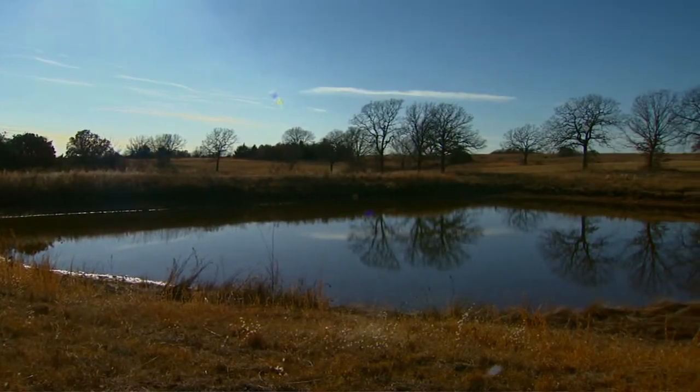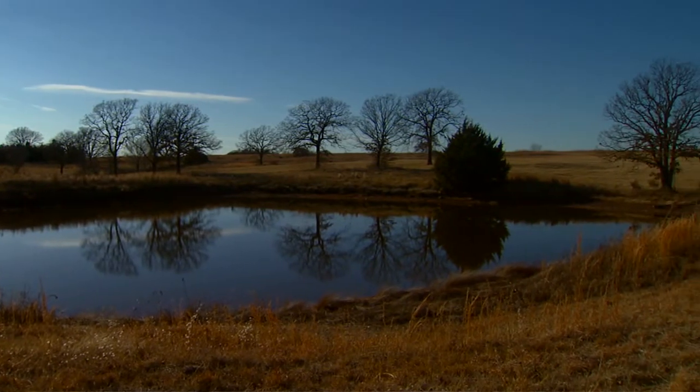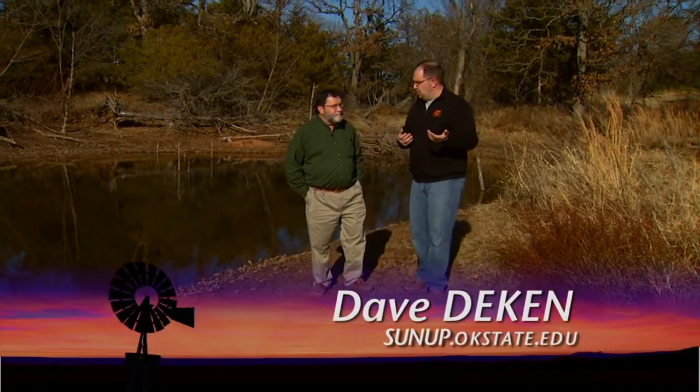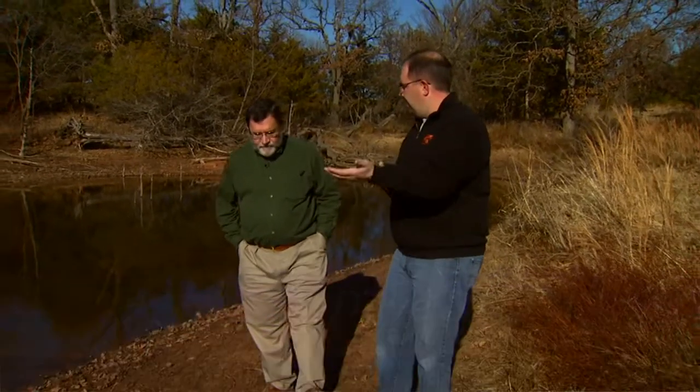As you can see, water levels in Oklahoma are starting to drop, and as we get into a possible drought situation in Oklahoma, we need to start thinking about pond management. And Marley, what can we do to prevent any permanent damage to area ponds?